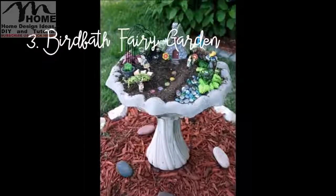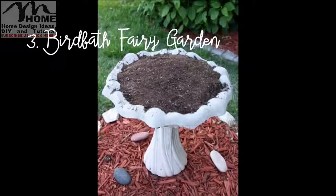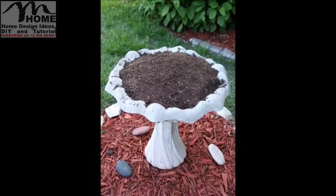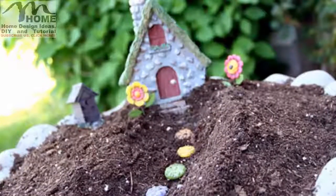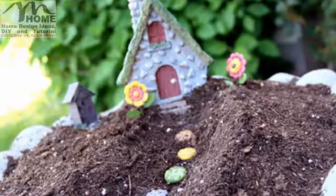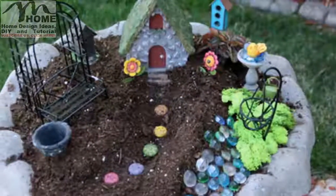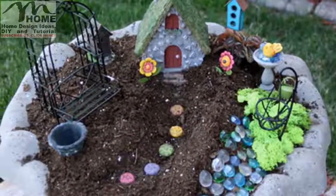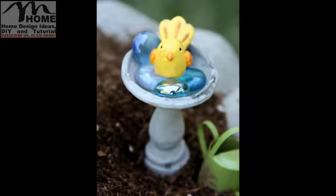Three. Birdbath fairy garden. Here is the before picture. I usually plant wave petunias or even succulents in here, but I decided this would be a perfect place for my fairy garden, since I can see the birdbath right outside my window. If you decide to use a birdbath like I did, make sure you drill holes into the bottom of it so that water can seep out gradually and it won't overflow. Think of it as a regular pot in your garden.